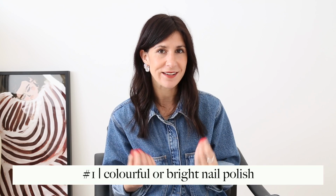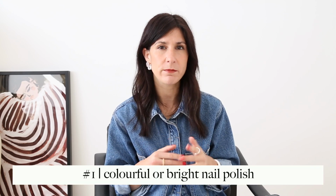I want to start with my very first tip, which is to add a colourful or bright nail polish. Now, this is a very simple one, but it's also an easy way to dip into trends. For example, butter yellow is one of the colours of the season, and perhaps this isn't a colour that you want to add into your wardrobe. Perhaps it feels a little too high risk, so a much more approachable way to address this trend, if you want to dabble in it a little, would be to opt for a nail polish.